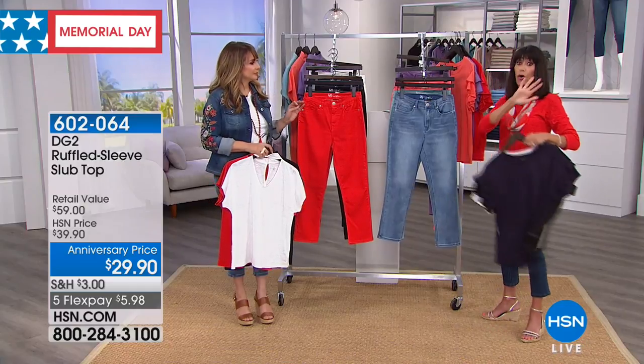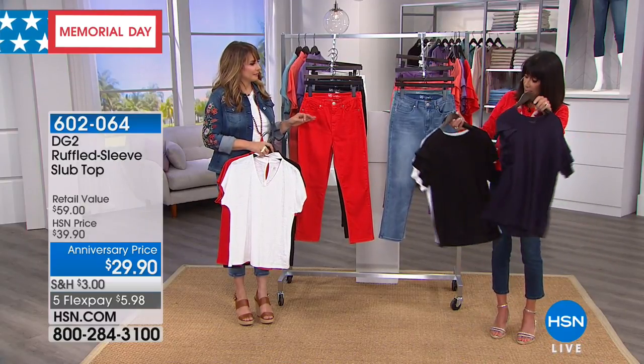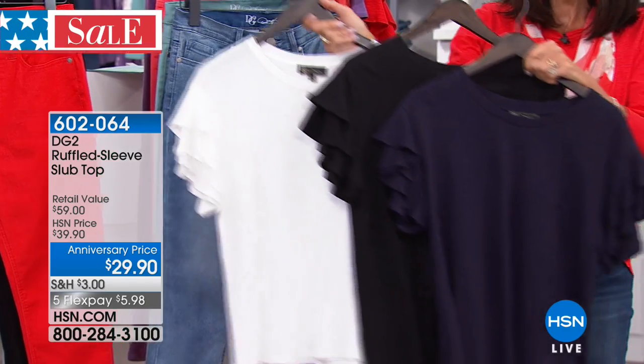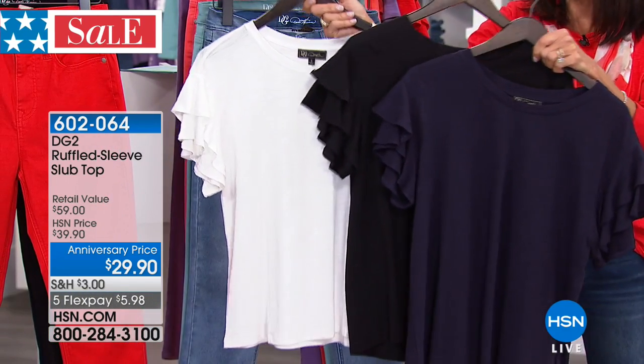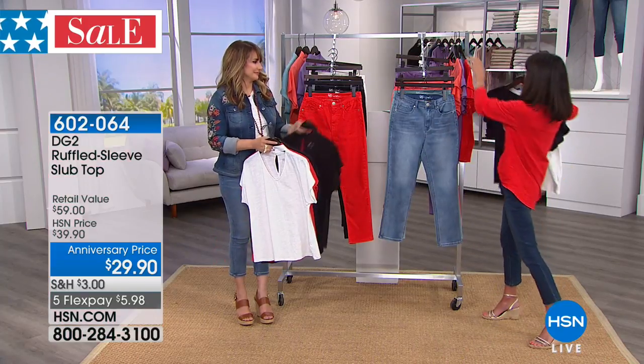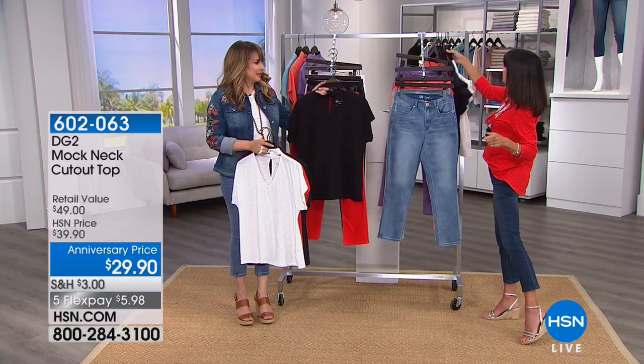Basically, the only quantity we have left is in the navy, the black, and the white. So that's it for $29.90 and 5 FlexPay payments, and 6 on your HSN card. And then, Siobhan, you have the mock neck.